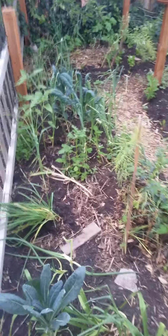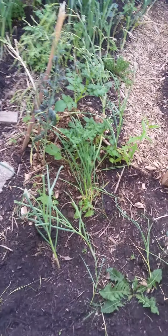Back garden, kale's going to seed. The garlic's been trampled a bit. We've had some heavy storms, and the neighbor's cat's been having some playtime in the back garden. No comment. Just check out this lettuce, okay?